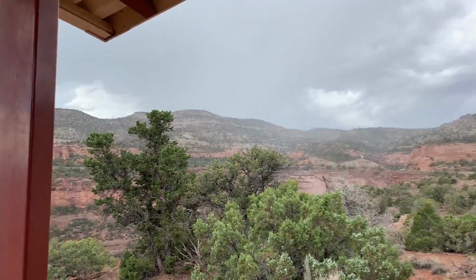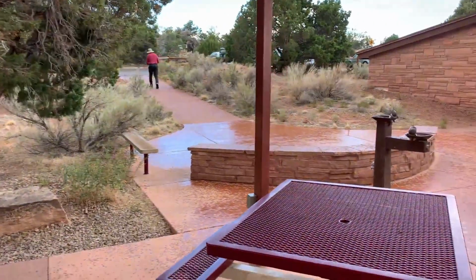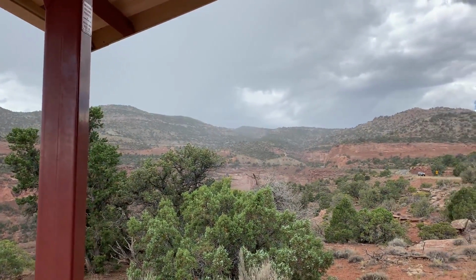Well, the rain finally hit us just almost as soon as we got back. And we got to listen a little bit to a gentleman playing a flute, but I don't know how long it's gonna last, but it's a nice, cool rain. It feels really, really good.